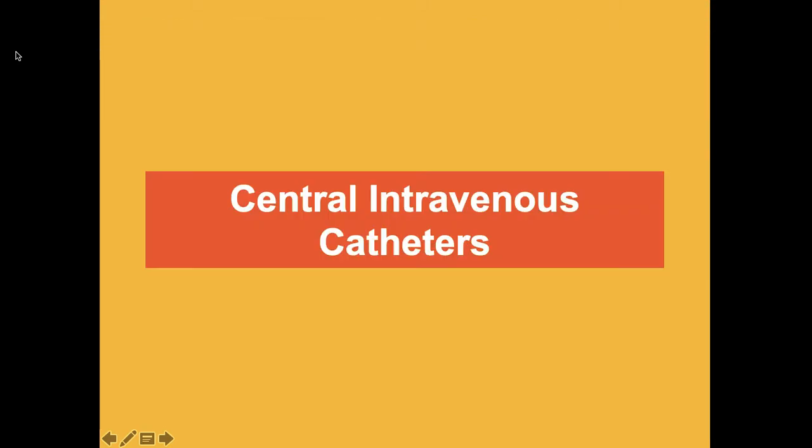Now, a lot of patients who have chronic medical conditions like cancer, something along those lines, they'll have these intravenous catheters. These are central lines, essentially. Rather than a regular IV that you'd get at a hospital or from a paramedic, this central line goes all the way up into their heart, essentially, or in that area of their heart.